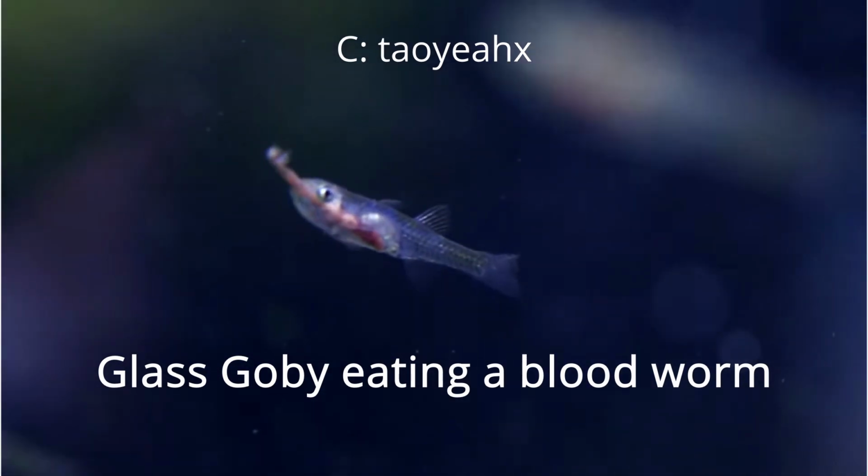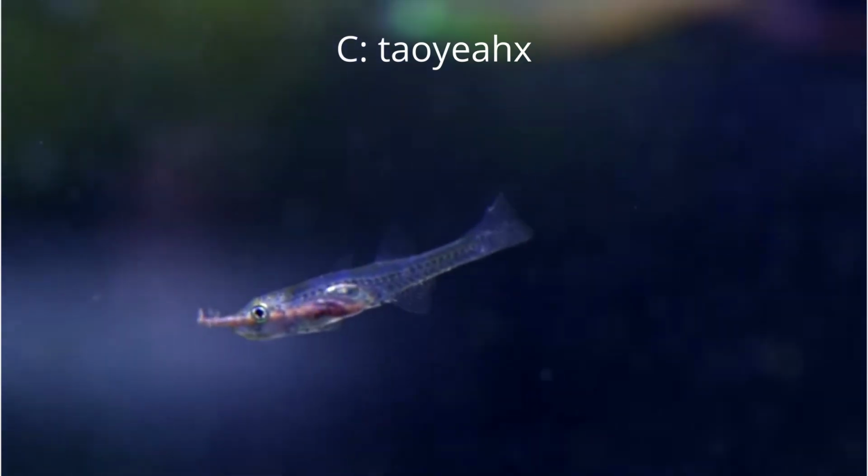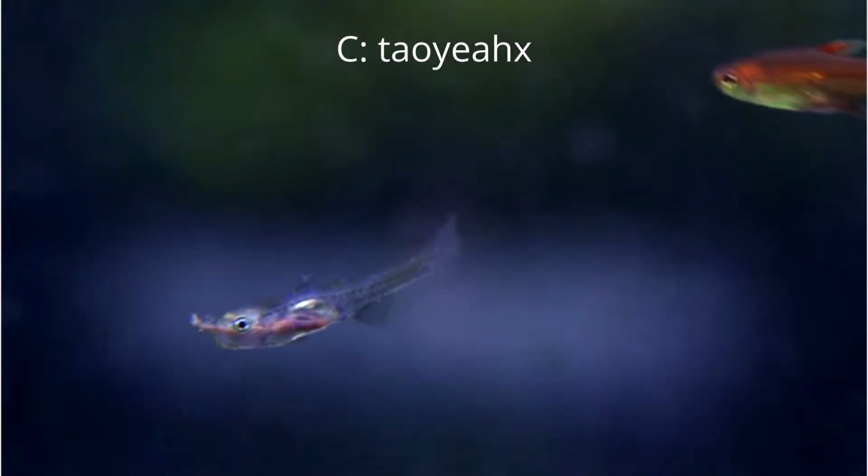You can have a small school in a 10 gallon. I would say probably 6 to 7 of these in a 10 gallon, since they do only reach about 1.5 inches. And from what I've seen, they are more like a hovering fish, which means that they just stay in one spot, just hover there. Like if you've seen the glass catfish, they're kind of like that, except a bit more active, but they still stay in kind of one spot for a while.